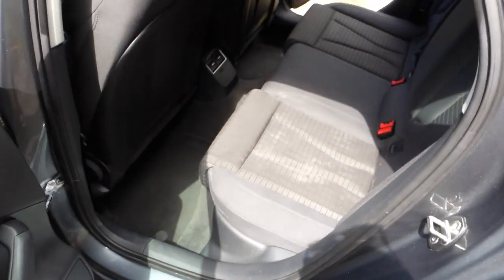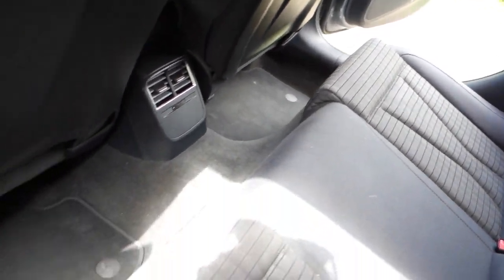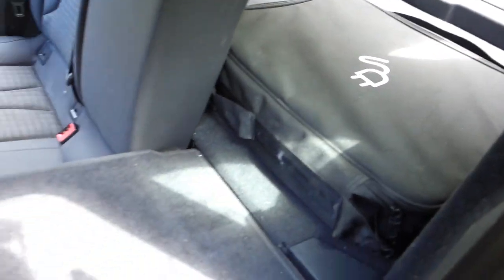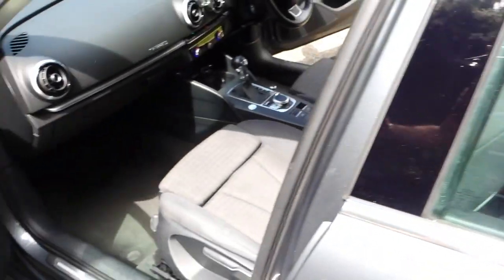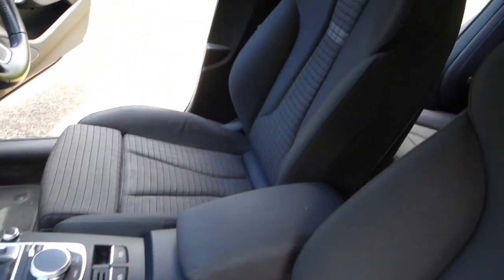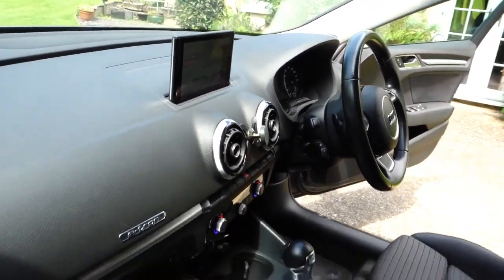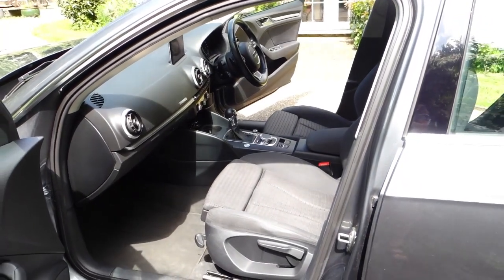Just looking at the interior again from the other side of the vehicle, this is the rear passenger side. Hopefully you can see all really nice condition. The seats obviously split fold from the rear in a sort of 60-40 ratio. And just looking at the front from the passenger side, hopefully, although there's a bit of glare from the sun, you can hopefully see that everything is exactly as it should be. And now we'll take a look at the keys and documentation.